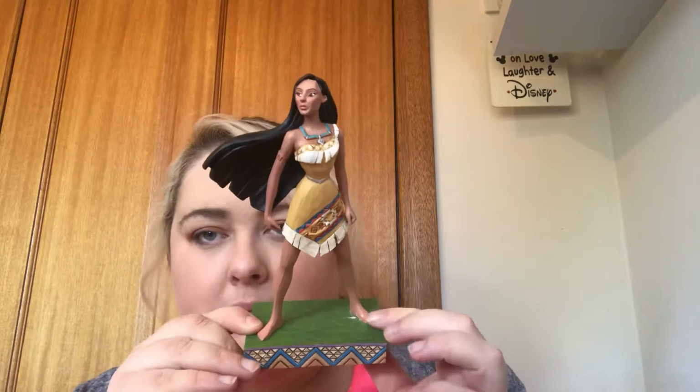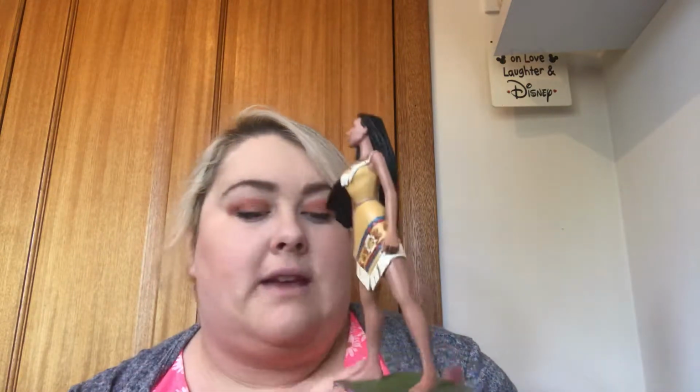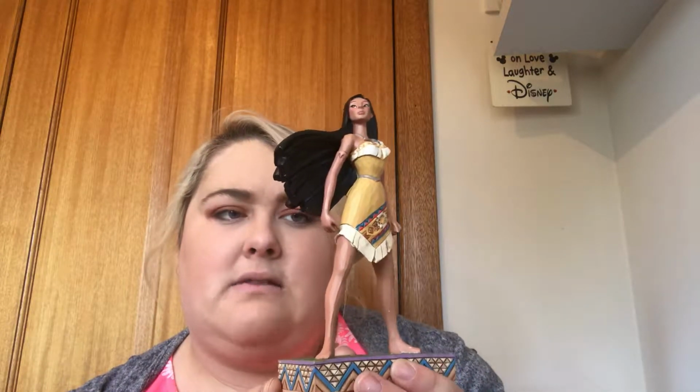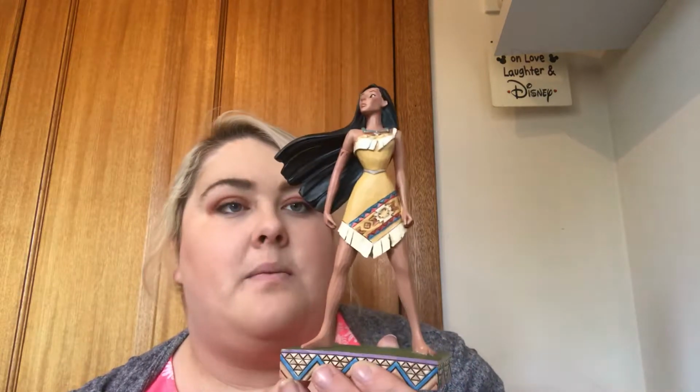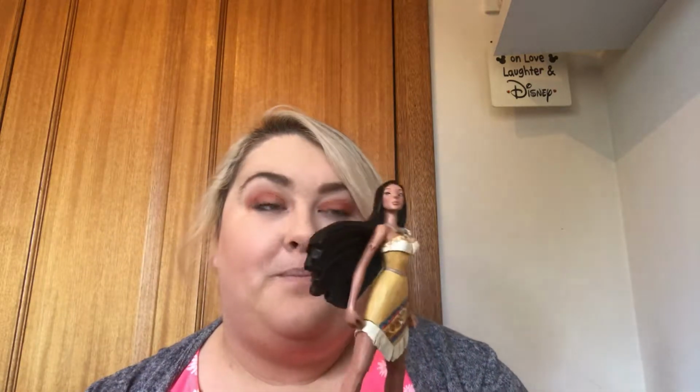Now this one was reduced because there's a few flaws. There's a little paint bit there that's white, and also she's got a little mark on her cheek but you can't really notice it. So yeah, again, I think I paid less than half price. This should have been around about the 35 to 40 mark, and I think I paid £18 for it. So I absolutely love this, and the way she looks like she is in the wind. Absolutely love it. So that's definitely one of my favourites out of the ones that I've got.